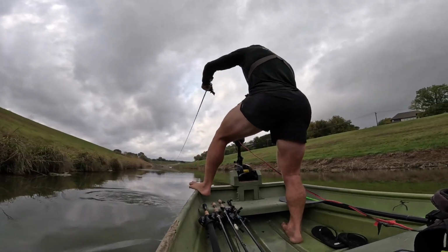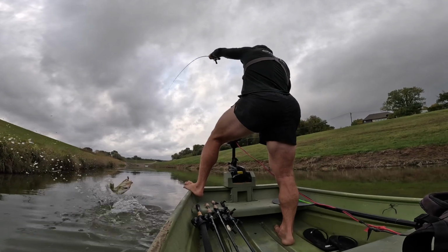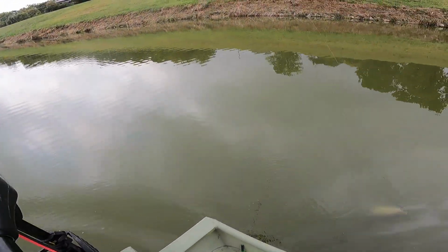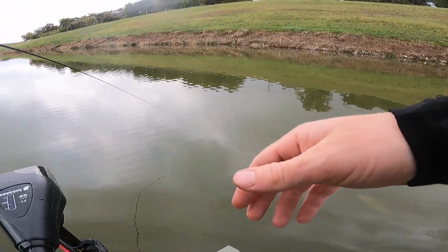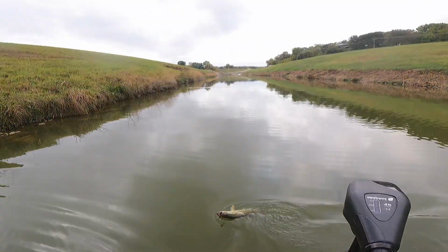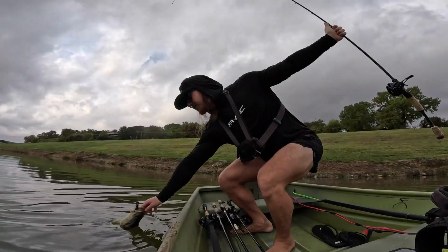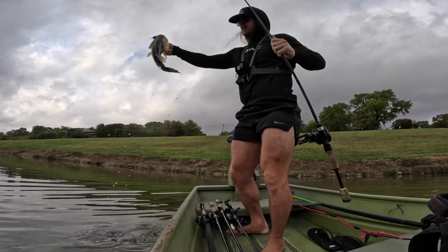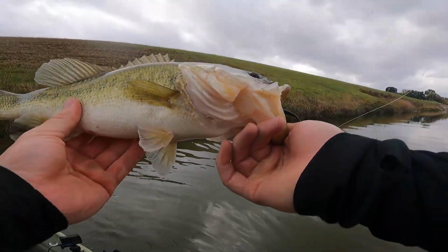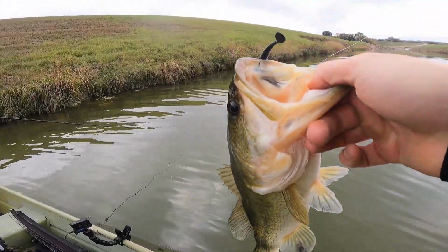There's one, nice one too. Golly, hammered it right by the boat. On the Kooshball, y'all. Cool. Pretty good one. I think he's got like scoliosis or something. His tail's tiny. Yeah, he's got scoliosis. That's supposed to be like an 18-inch fish. And he doesn't have a tail.